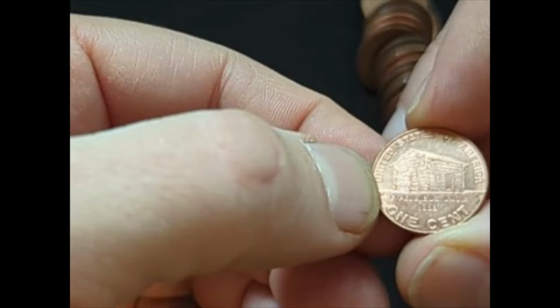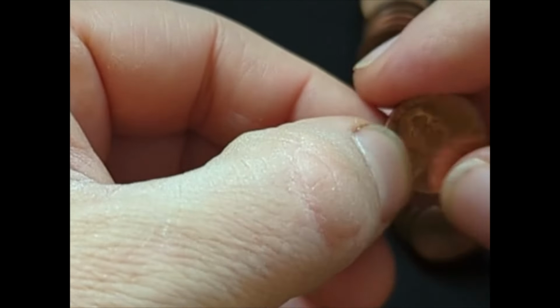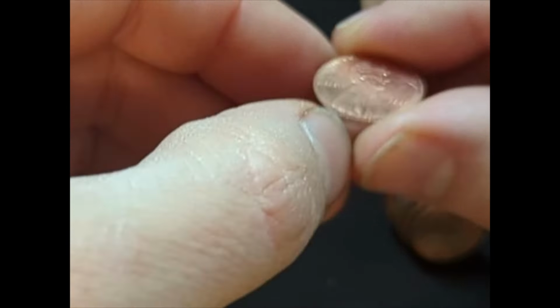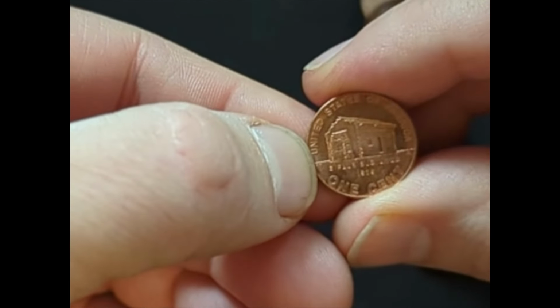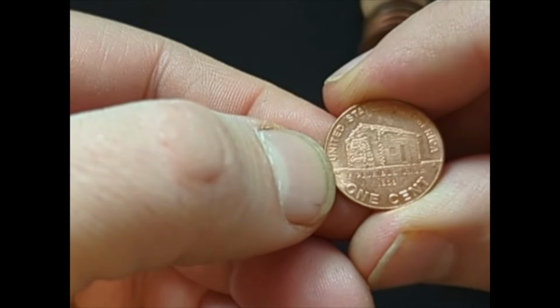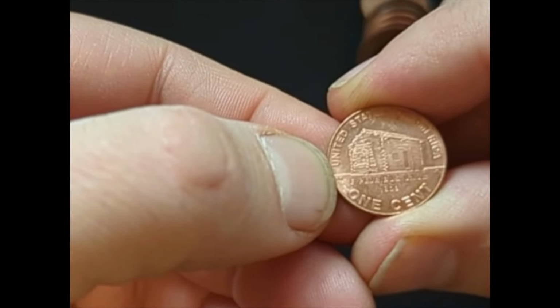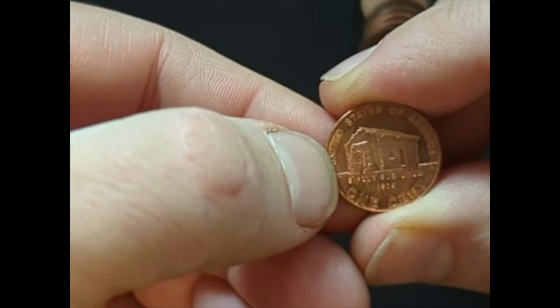There is the early years, good condition for Denver, little mark there, but that is the early years on that. Looking pretty good. Somebody had said there might be some doubling on that one, but I figure if I can't see it from playing at these angles, not gonna worry about it. So another 2009.